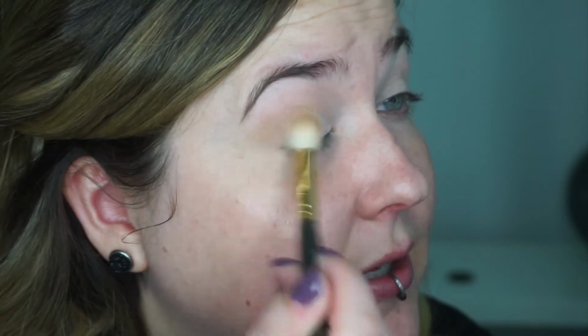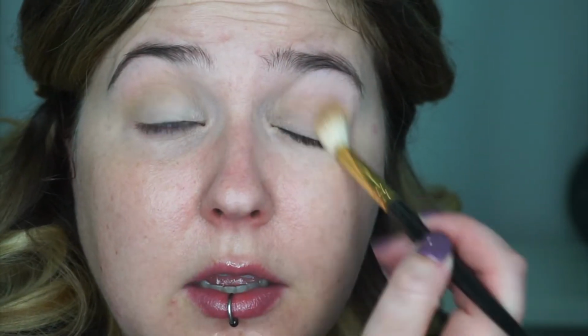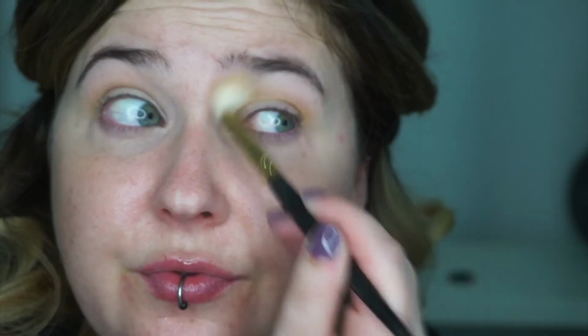I'm just going to buff this gently into my crease, just for a nice little transition. This is a really nice color also, kind of like a poopy brown, which I'm here for. It's feeling springy out today, so I feel like I should do a kind of springy look. That green is speaking to me, but so is that purple. Can I wear green and purple? I don't know what to do.